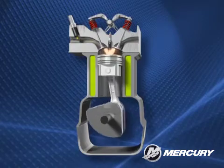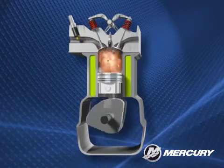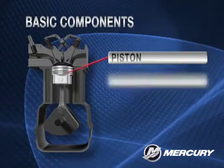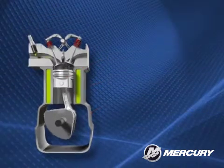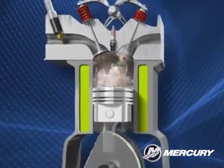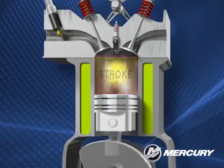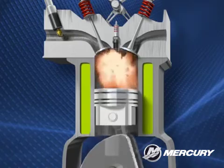A basic lesson in the fundamentals of a four-stroke EFI gas engine may be helpful to your understanding of Mercury products. Here are the basic components of every four-stroke gas engine: a piston, a connecting rod, a crankshaft. As the piston travels up and down in the cylinder, this lateral motion is turned into a rotating motion at the crankshaft. The longer the stroke of the piston, the larger the displacement of gas and air occurs in the cylinder. To propel that piston, we need to ignite a tiny bit of gas and a whole lot of air.